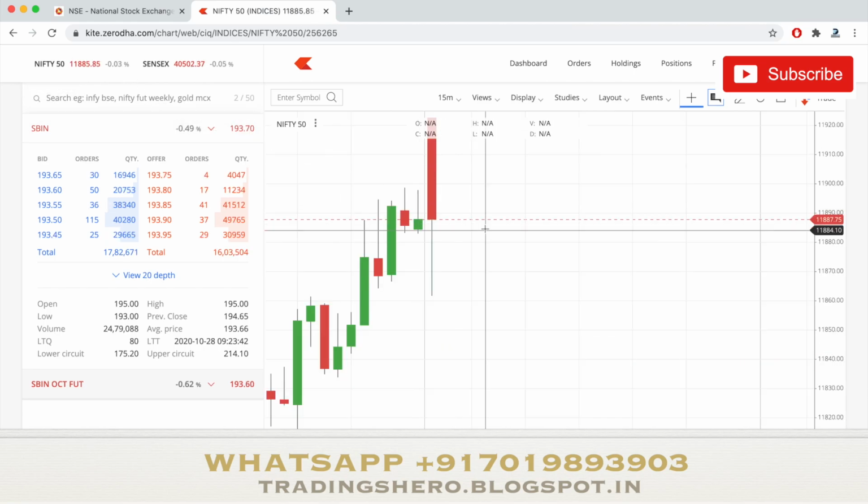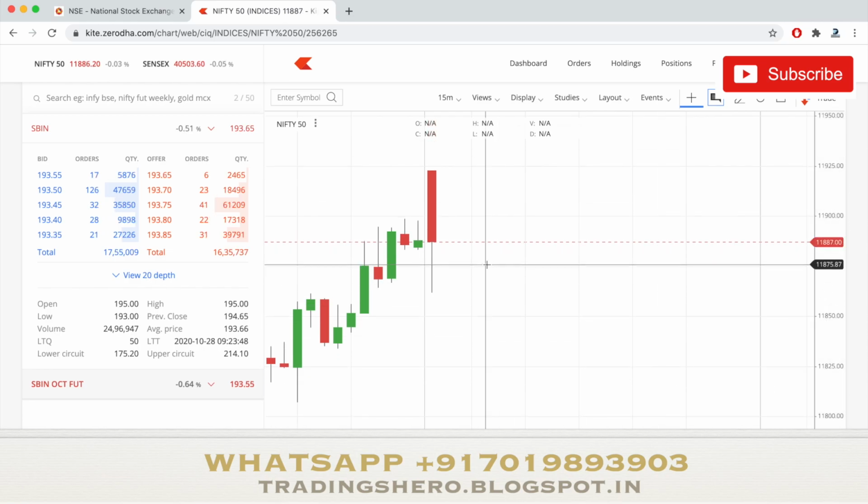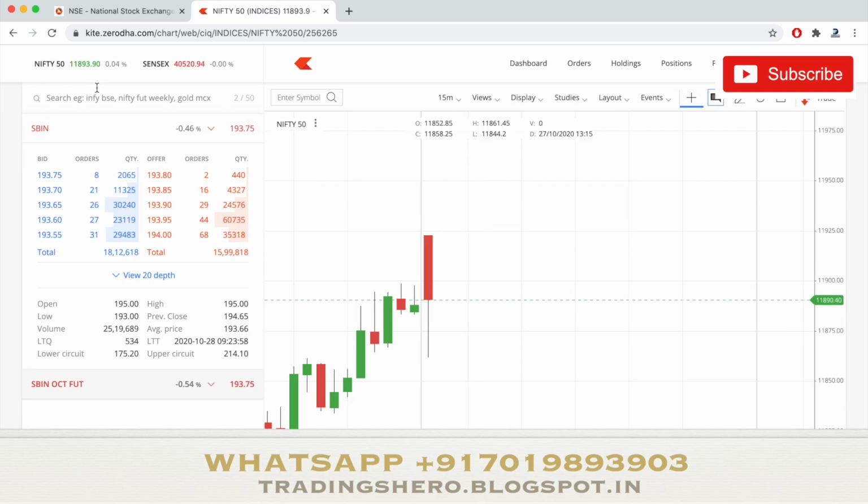And this is the Nifty 50 chart. As of now, the market is at minus 0.03% down. At the pre-open market we saw it was opening at about 0.28% up, and now the market is down. Right now it's at minus 0.01%. So we'll see how the market will move and how the stock will move.